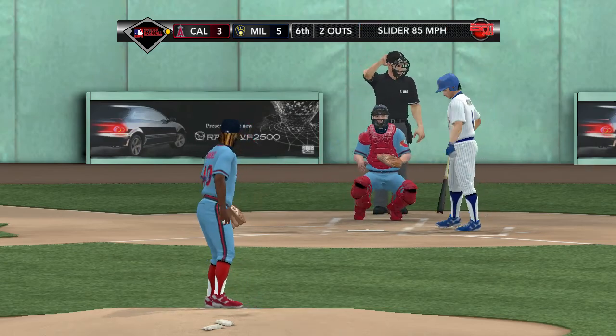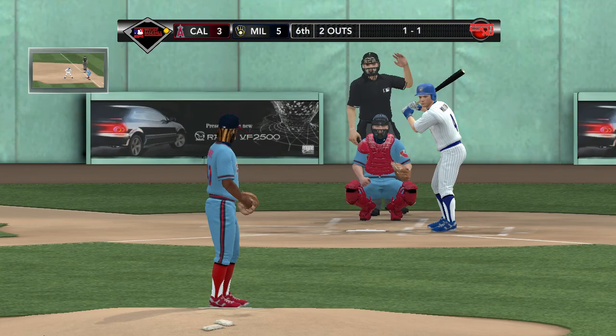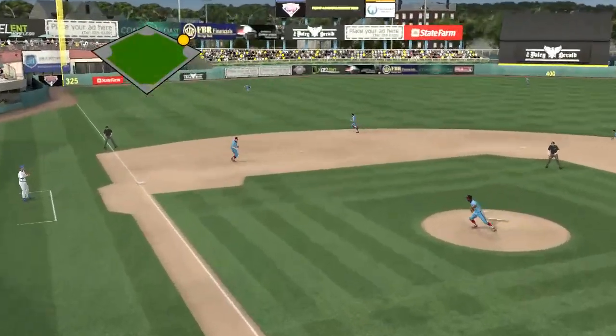When you throw a breaking ball like this, you want to start it on the corner and break it off the zone, trying to get the hitter to chase. The hitter didn't take the bait here.